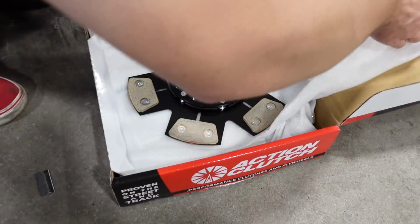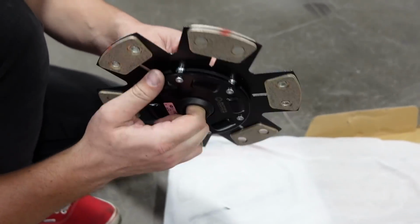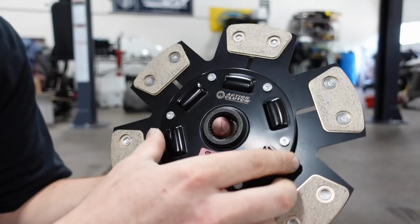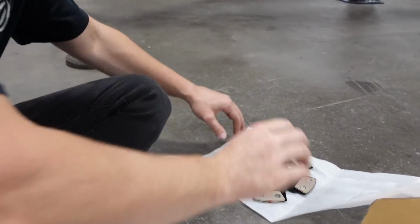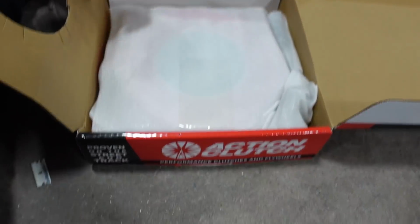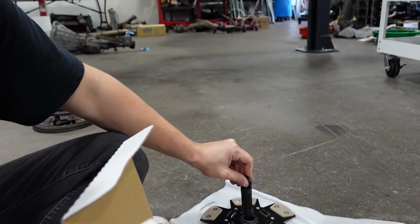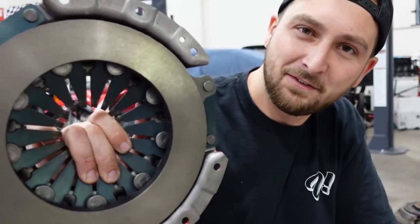Let's check this thing out. Beautiful little six puck. We've talked about this before, how much we love the Action Clutch pieces. They are beautiful. Always done us very, very well down here, and we love to use them. So, we got the entire kit. Comes with some goodies. Lanyard, stickers, gotta love that. Clutch alignment tool, need that. We got the pressure plate with the Action red. Beefy plate here.